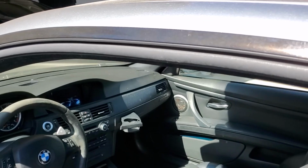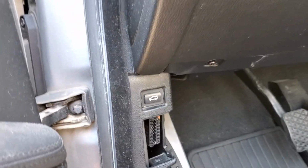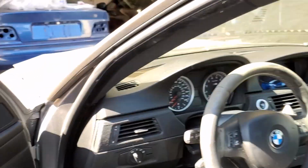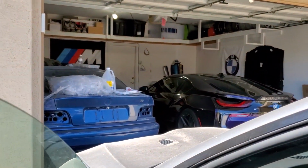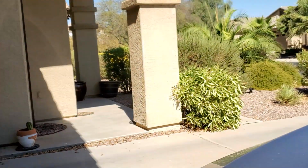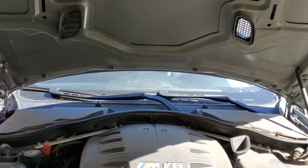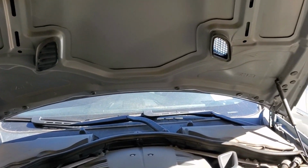So, all right. So the cover here, I have it. That's not a big deal. All right. Let's open up the hood here, and let's see what's wrong under the hood. Now you're probably thinking, well, if it runs good, what's wrong with the car?